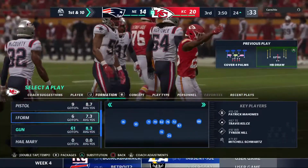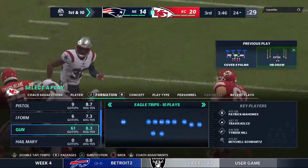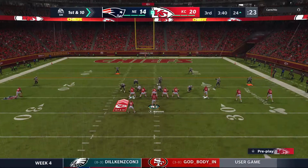What makes a draw play like that successful? Well, we did see where he made the first wave miss, and that was a big part of it, but a lot of it is just being actors back there, making the defense think it's going to be a pass.